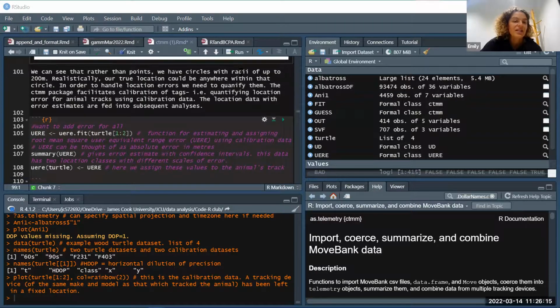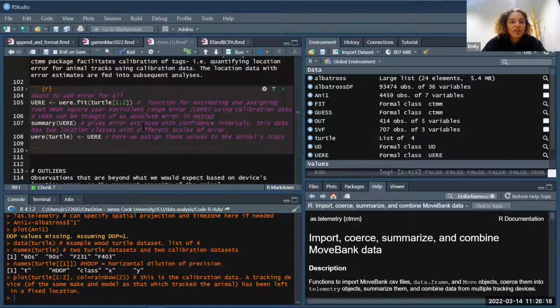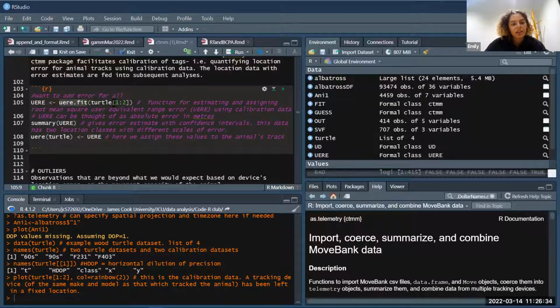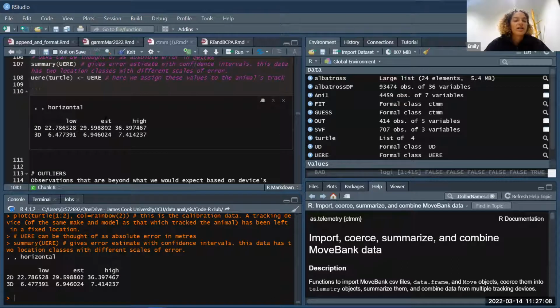Okay, then the next part of this is to use this calibration data to give an estimate of error to our tracked animal locations. So we're using this function UERE fit and our calibration data, so the turtle list elements 1 and 2. And we're going to be calculating the user equivalent range error. So this can be thought of as an absolute error in meters. And the way this function works is slightly different depending on what your input of your device specific error metric is and what kinds of devices you're using. Essentially what it does though is it gives us an estimate of our scale of errors in meters.